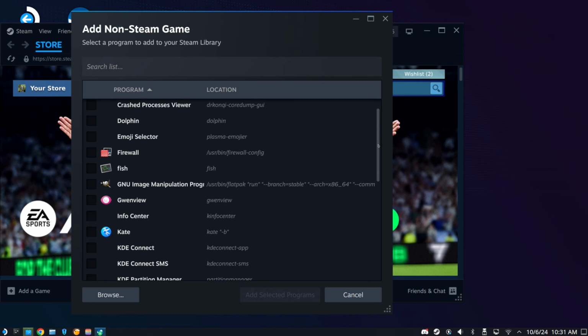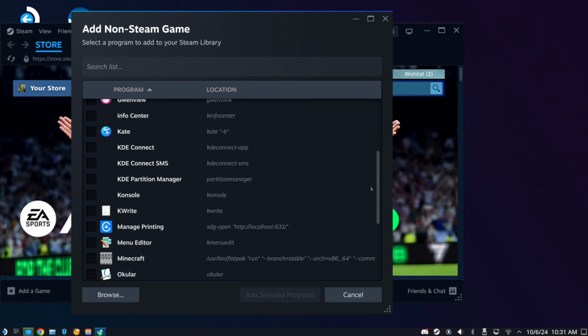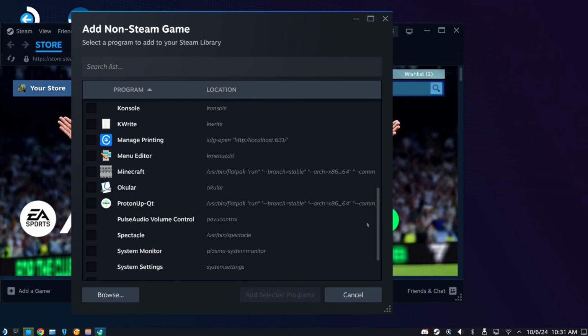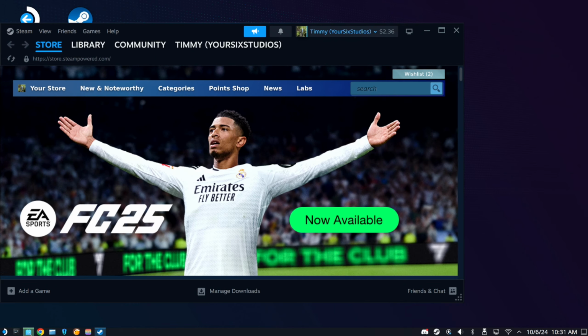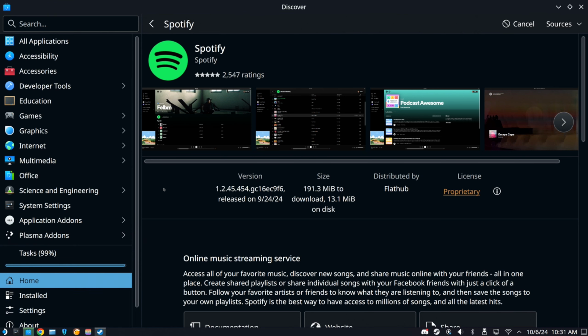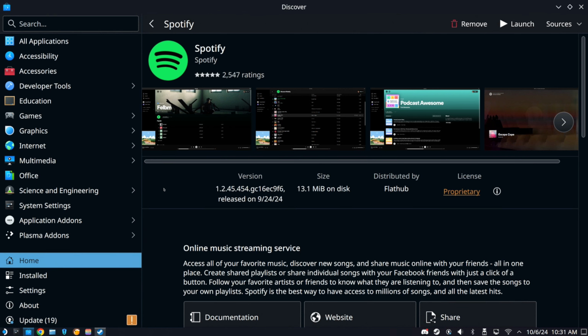So I'm not sure if it's completely done downloading, but we'll see. And Spotify should show up under this list. And when it does, all you have to do is simply select it. Then go to add selected programs. And we should be able to open up Spotify now in game mode. So go to Steam. Go to library, and then we should be able to see Spotify under non-Steam games.